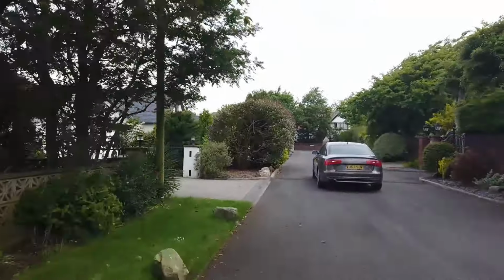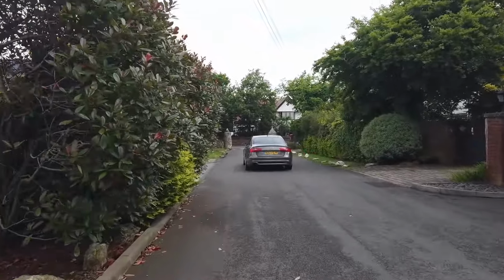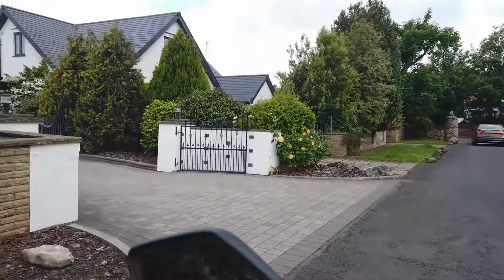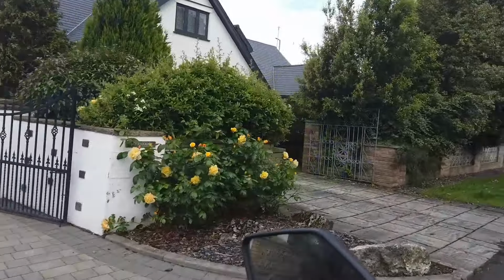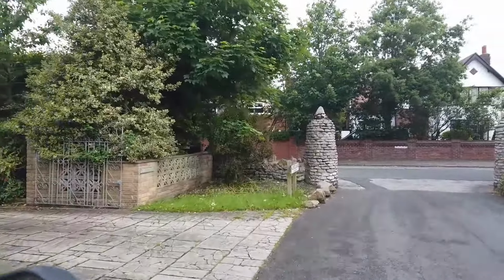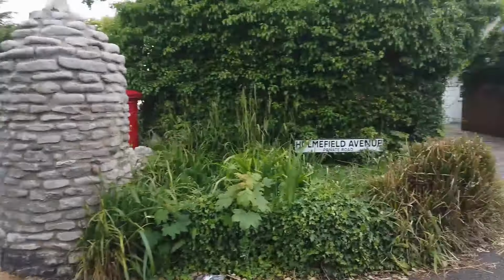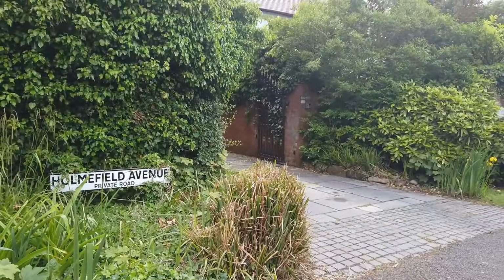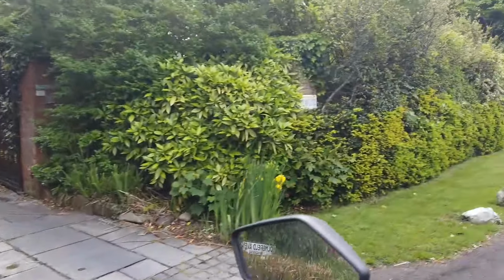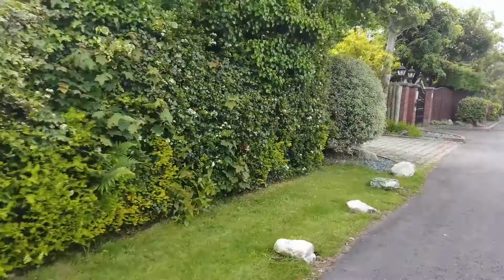And we're coming up to, I think, West Drive. Something like that. So Holmfield Avenue, private road. Ooh, it's private. Yes, but it's openly accessible, and it's got an implied right of access. We'll head down this side.